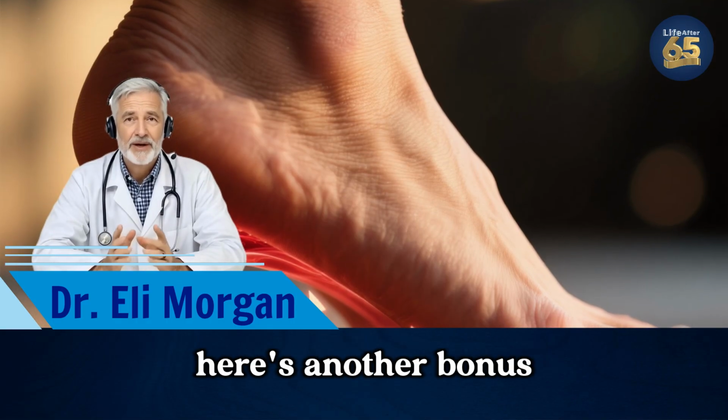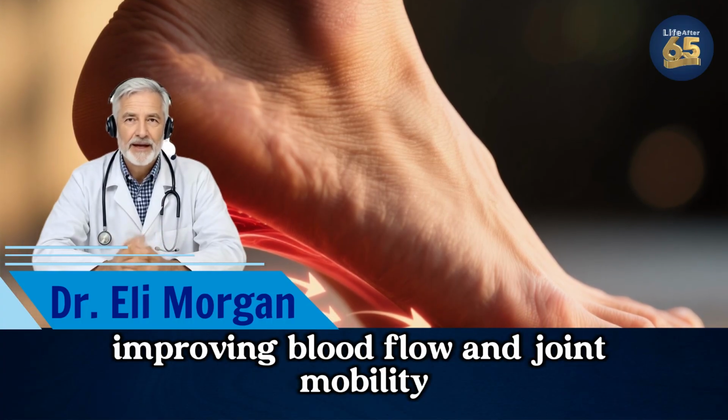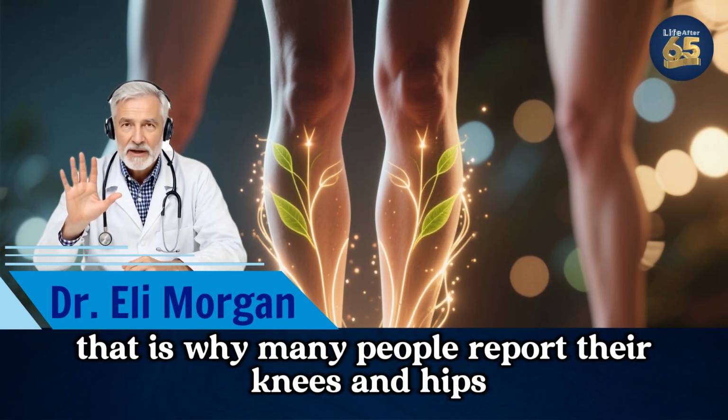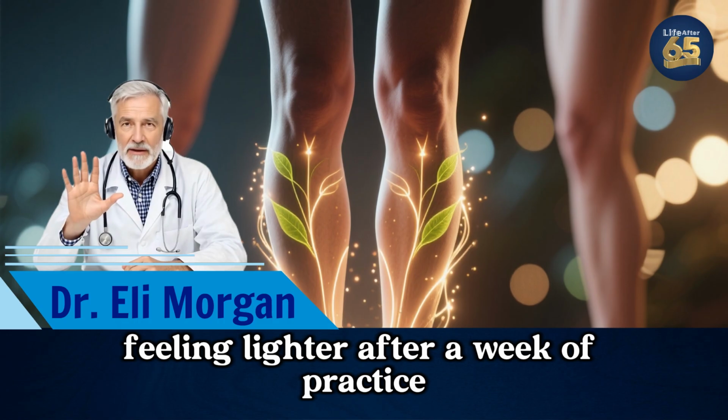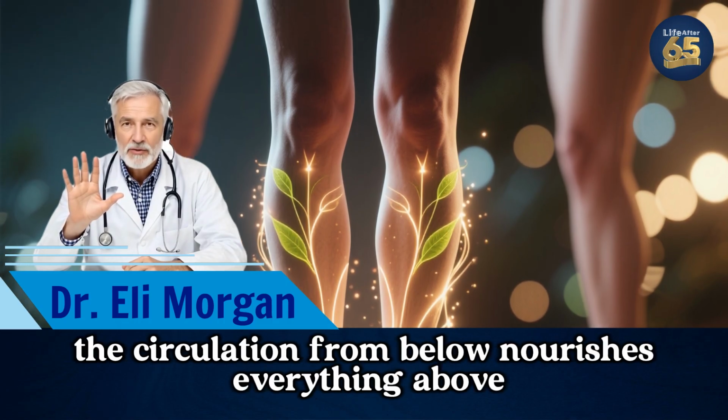Here's another bonus. These heel lifts gently stretch the Achilles tendon and fascia, improving blood flow and joint mobility. That's why many people report their knees and hips feeling lighter after a week of practice. The circulation from below nourishes everything above.